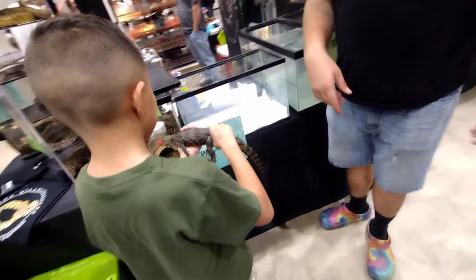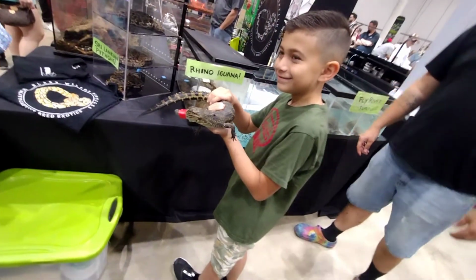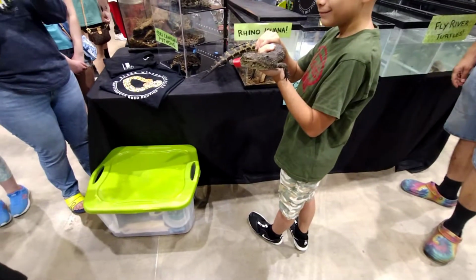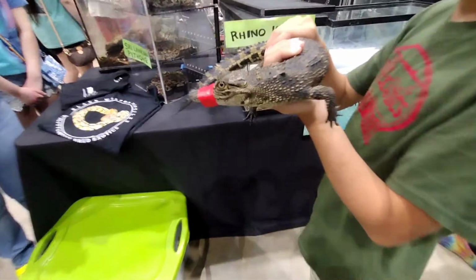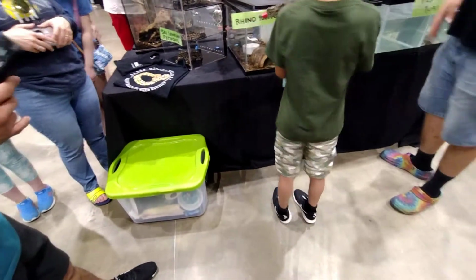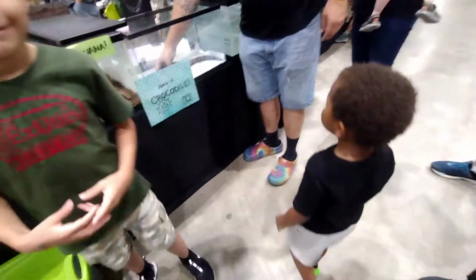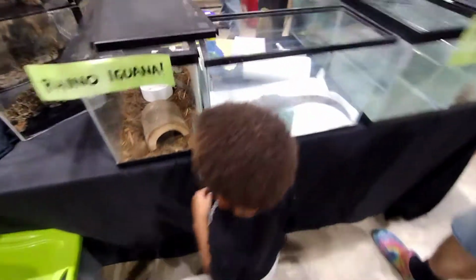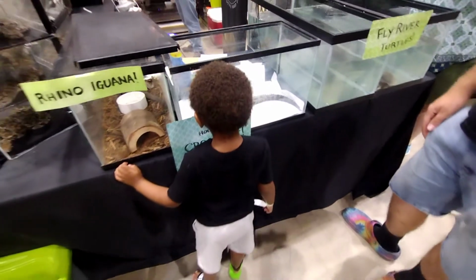Snap, we're holding gators over here. We're at the expo. What type of alligator is that? That's a Nile crocodile. A Nile? It's about a year old. Right now he'd be raising his mouth if he was untaped. I just do that to keep him from biting people, just in case, because he's small, but he can still hurt you. I bet. That's not small.